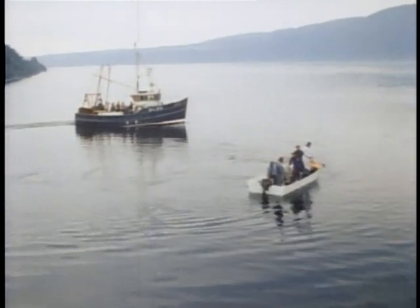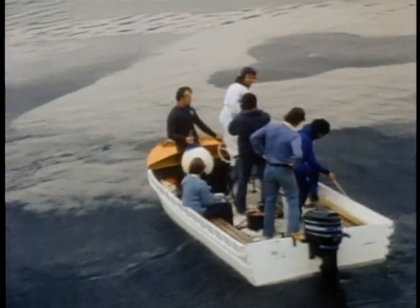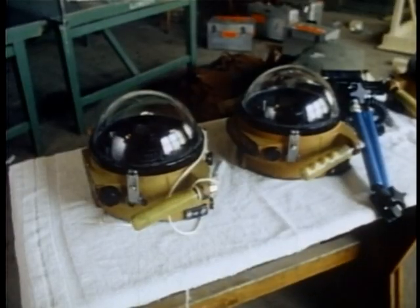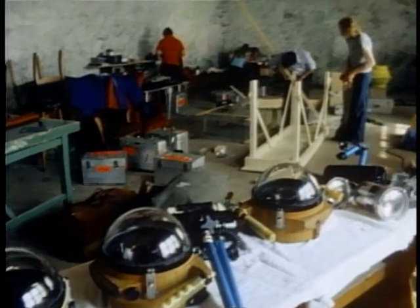By carefully charting the lake bottom with sonar and positioning cameras at strategic points beneath the surface, the Geographic scientists hope to overcome the handicap of poor visibility. The task is to guess where the monster is most likely to be, then lure it to the camera.